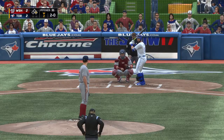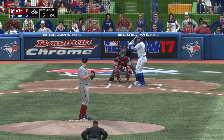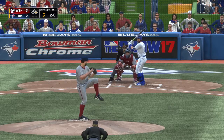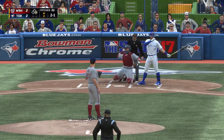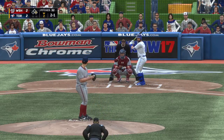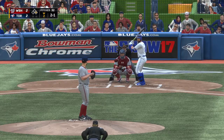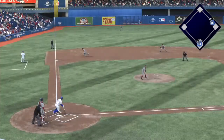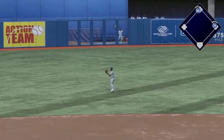2-2 is our score. Leadoff man aboard at first here with nobody out. And he'll lay the fastball in here to get the count back to 2-1. He's set, and the 2-1 pitch. And here's a ball hit in the air. And that'll get down for a base hit.